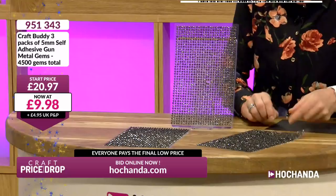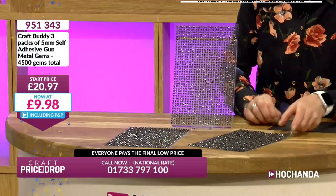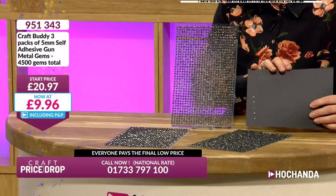And we'll get a white piece of card as well, because these look fantastic on the black. And they also look lovely on the white. Now, they are gunmetal. You can use your alcohol markers on here if you want to. Let's just put some across here. I think they look pretty cool on that black card. They just add that extra detail, that extra bling.